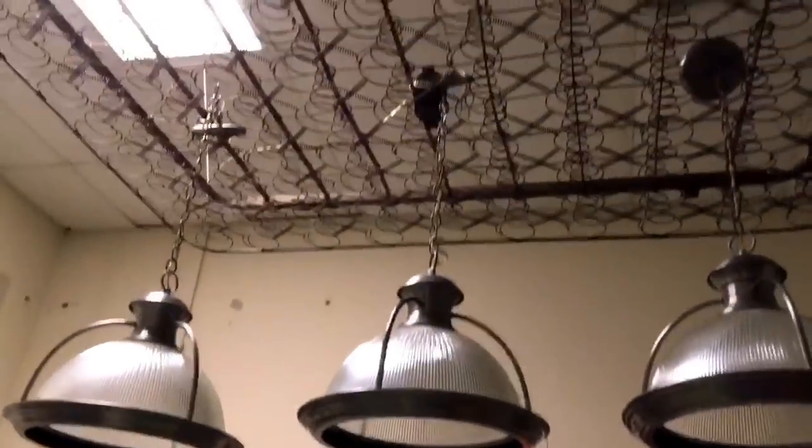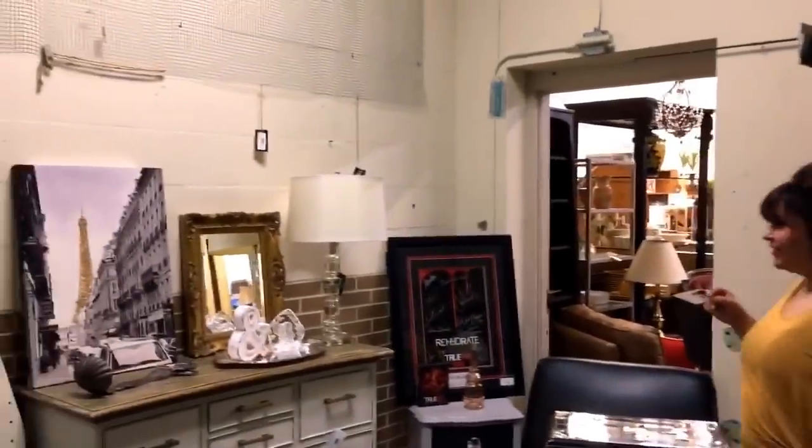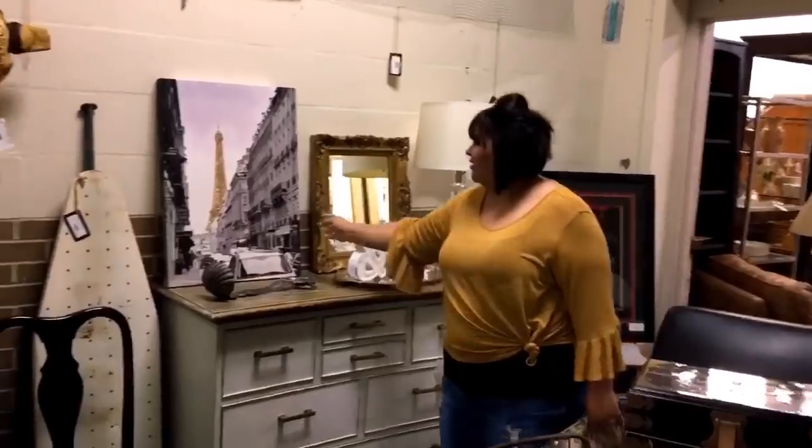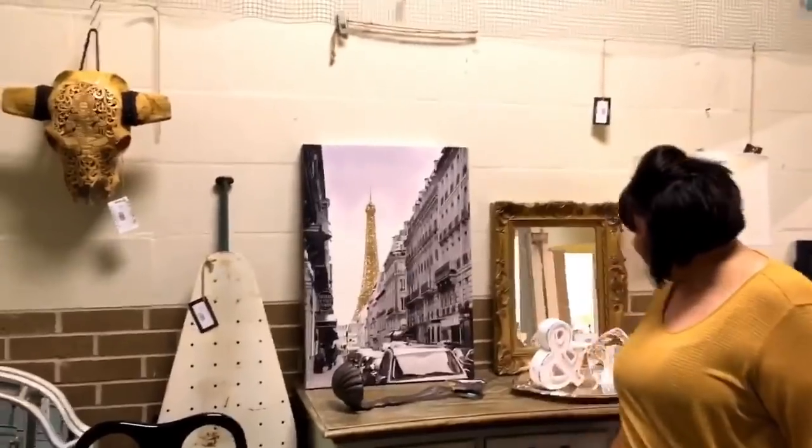If you guys look up, we got these cool light fixtures up here attached to an old mattress with springs. I think that a good light fixture can really make a room, so I'm loving that. I see this cool little canvas over here with the Eiffel Tower. That's really cute. It's really eclectic in here. It's a really good showcase of how you don't need to have the same pieces. You can have vintage, you can mix different eras, even 1950s, 1960s, 1930s, and get it really fun. It's really modern and fresh, but it's still mid-century and vintage.